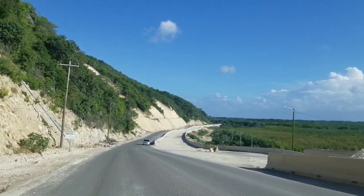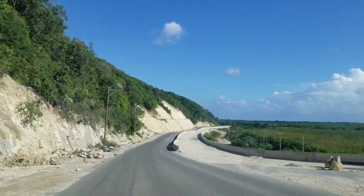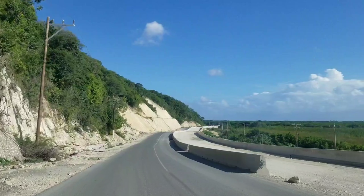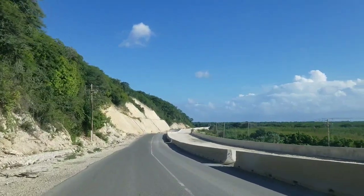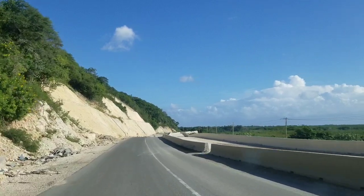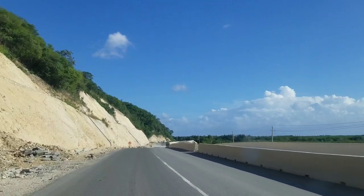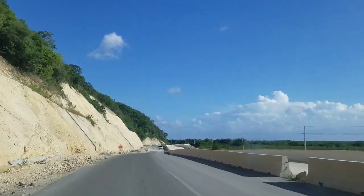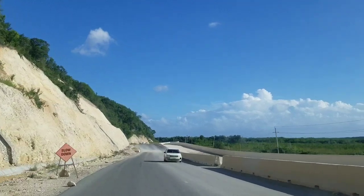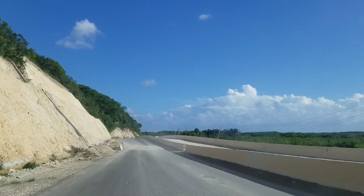This road is a game changer for the eastern part of the country. Never before has this part of Jamaica gotten a road like this. It is opening up so many economic opportunities for the eastern part of the island. You really have to give the government credit. Whichever one started it, whichever one finished it, the name is not important. Whichever government did this, this is really a magnificent highway.